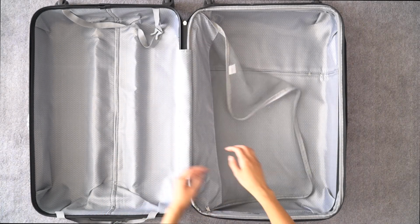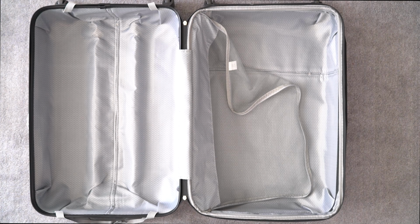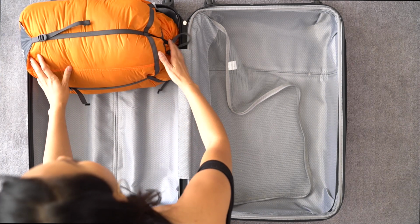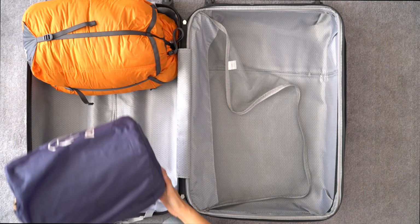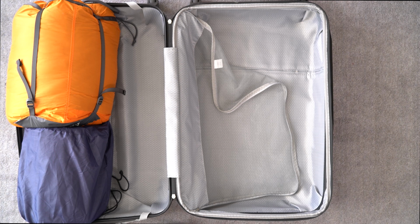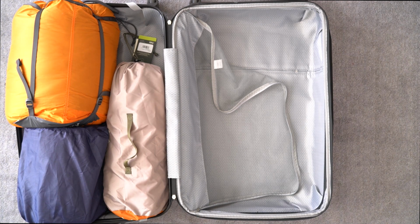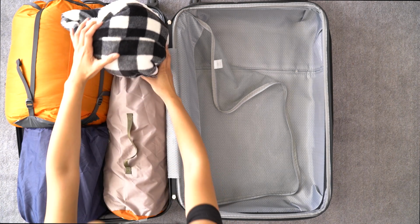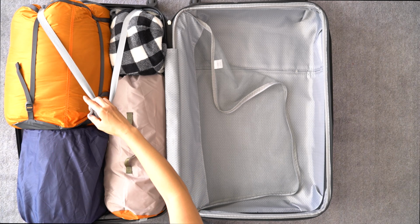Alright, so let's put everything to the test and see if I can fit everything into this one luggage. I'm going to start with my sleeping bag since it's squishy. Then I'm going to add in the next bulky item, which is my mat, followed by my tent, which I never used before, but you know, there's a first time for everything. And then in this corner is my squishy onesie.